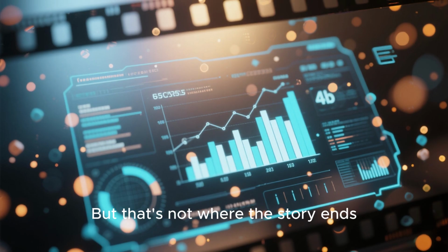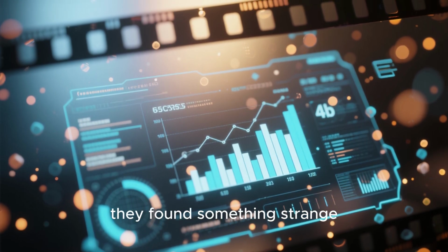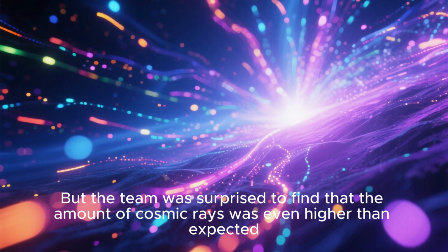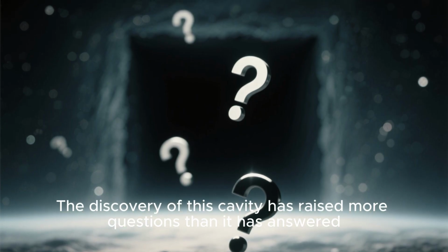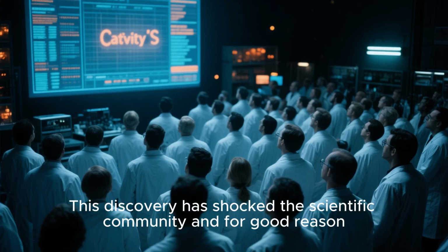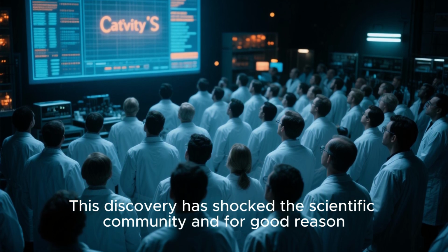But that's not where the story ends. While analyzing the data, they found something strange. But the team was surprised to find that the amount of cosmic rays was even higher than expected. The discovery of this cavity has raised more questions than it has answered. This discovery has shocked the scientific community, and for good reason.